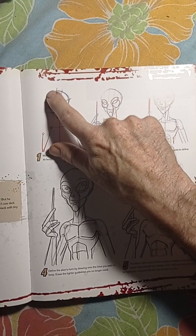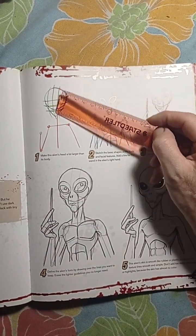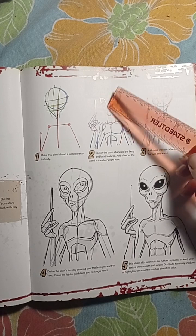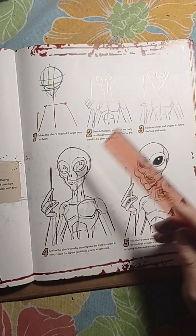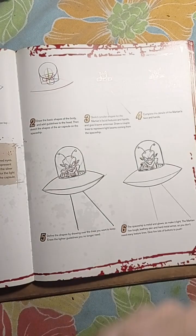You can see he does the circle. I'll show you right now. The circle, the jaw, then you do the grid lines for the features. After that, you start adding the eyes, the cheekbones, the alien structure of the face, whatever. And then, yeah, that's how you actually create your alien.